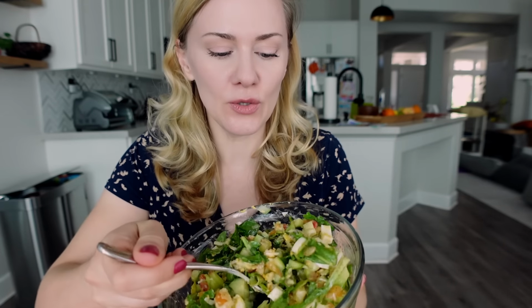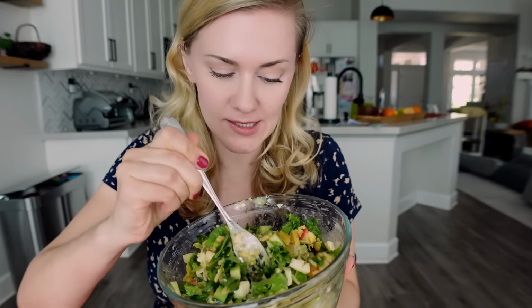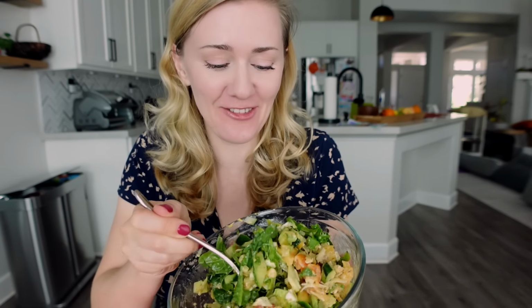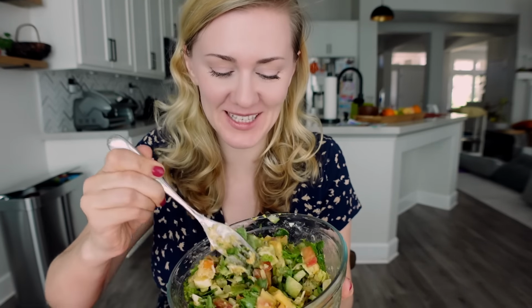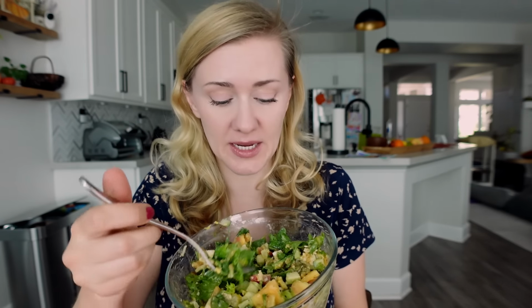So this huge load of all kinds of stuff of a salad. I know it might not be everything that everybody likes, but I love these just full, rich. I'm like salivating trying to eat it. It's time to try it. It's gonna be good, I know it, because I make it almost every day.